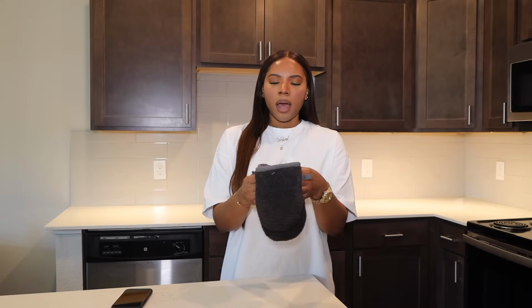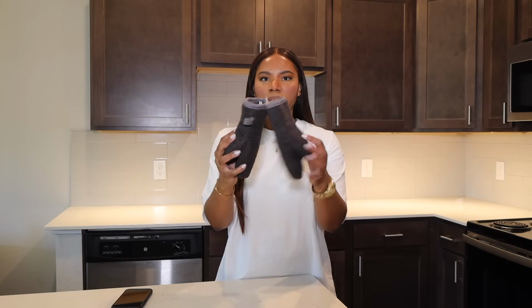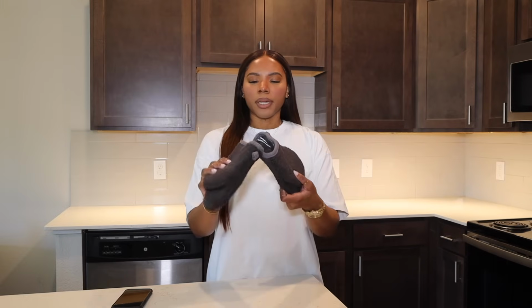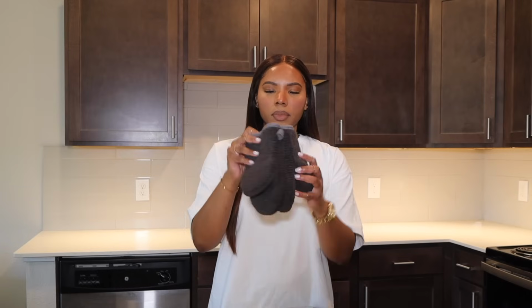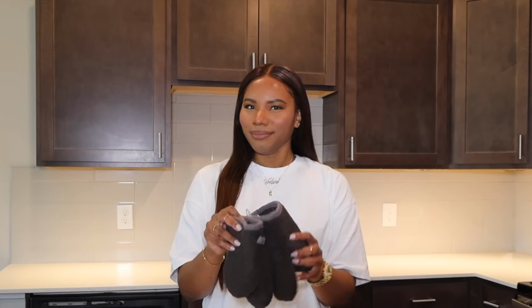I do want to see if I can find a hook because the way they're connected now, they fit perfectly over the handle of my oven, but clearly when I take that off, I'm not gonna be able to do that anymore. So let me know down in the comments if you know of any oven handle hangers that oven mitts go on. Yeah, that's that. And these are only $8 for the set.